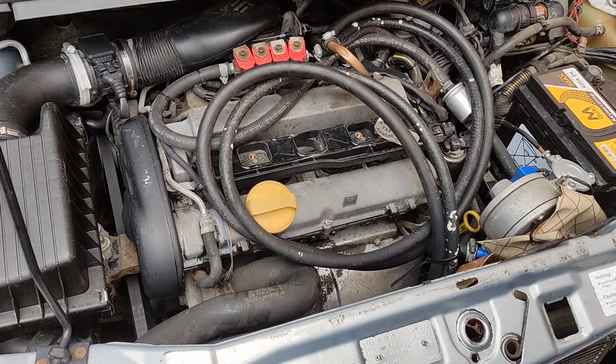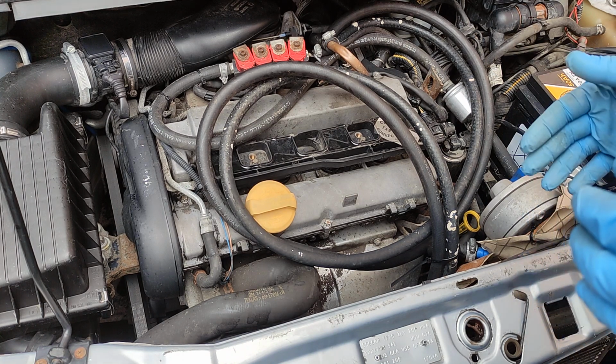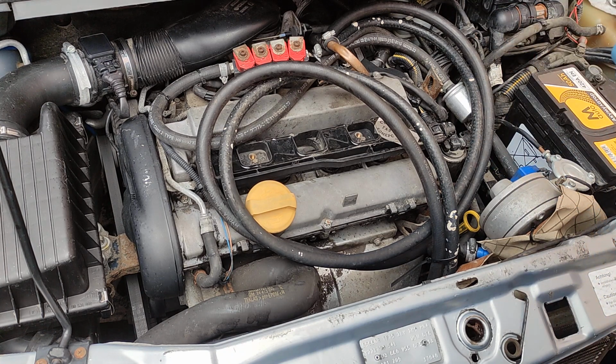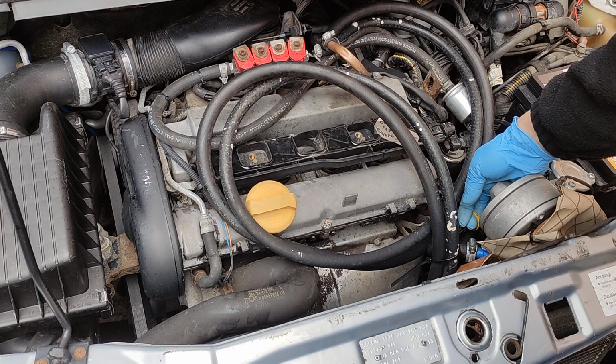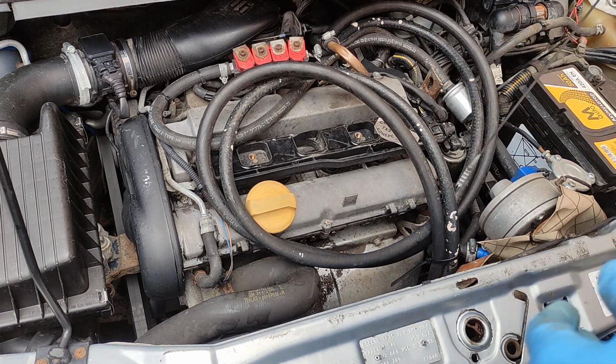Hello, we're fixing everything, and I'm sure it's going to be a series of videos. We'll figure out why this engine is burning oil, how much oil is burning, and what we can do to fix it, and do we even want to fix it, or do we just want to throw a new engine at it. Now let's check the oil level.